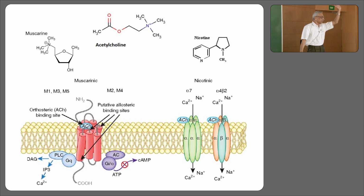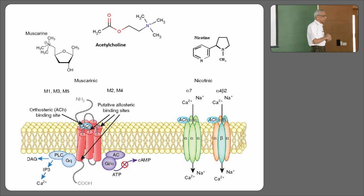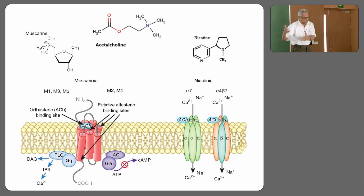Done? Concept clear? Great. Now, when I go to the muscarinic type of receptor, I find that its structure is totally different. But we are aware of that kind of molecule. What are those kinds of molecule I want you to identify? They are seven transmembrane proteins, G protein coupled. And they will take the signal from outside to the inside.